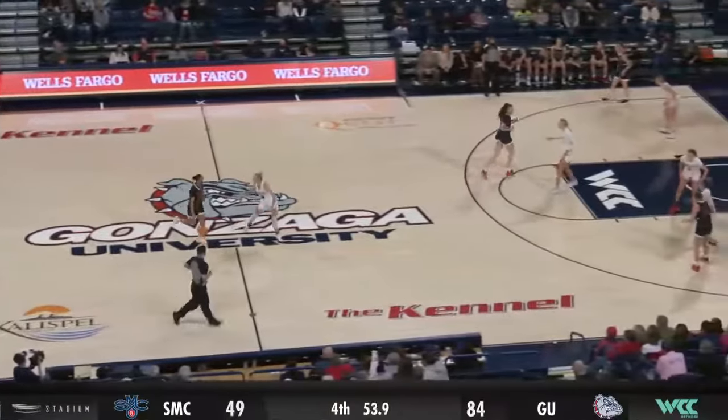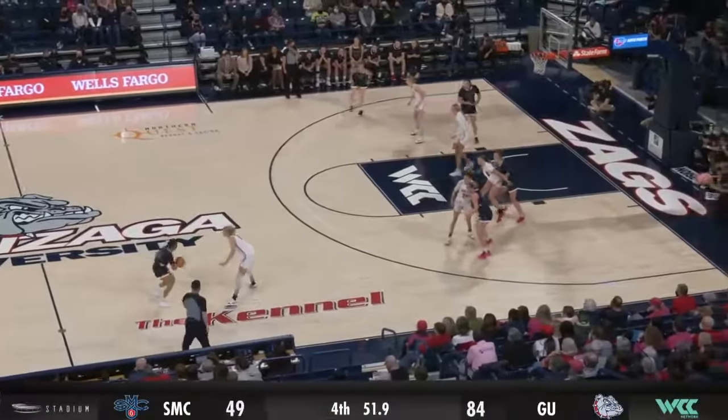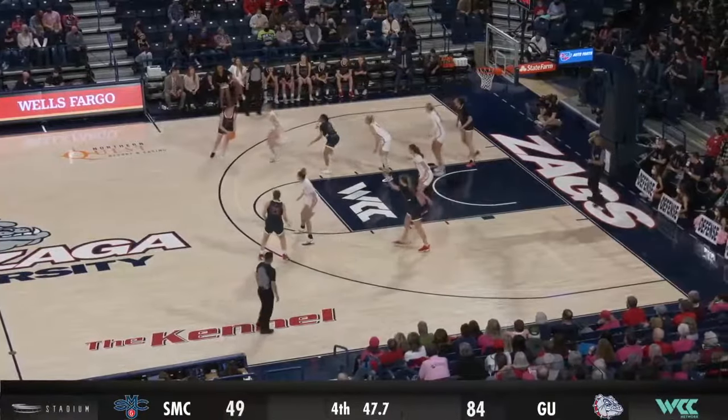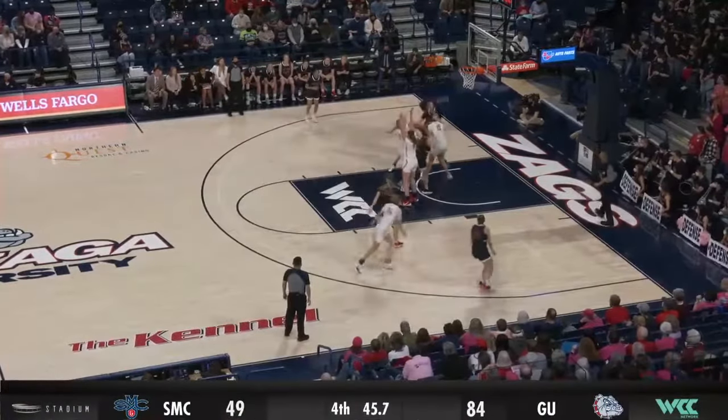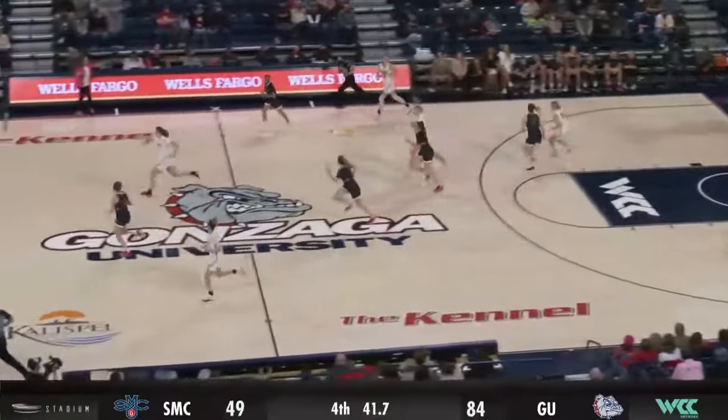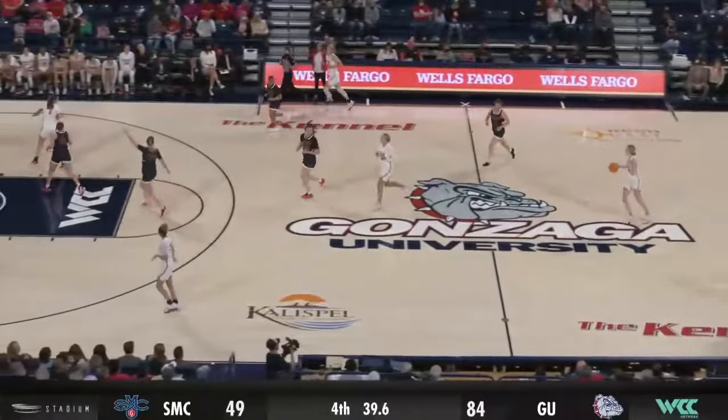There's a nice block there from Hannafin on Salenbein, who's trying to go on the right side. And there goes Hannafin down the center. Salenbein able to rip down that rebound. 40 seconds left in this one. 84-49, Gonzaga.